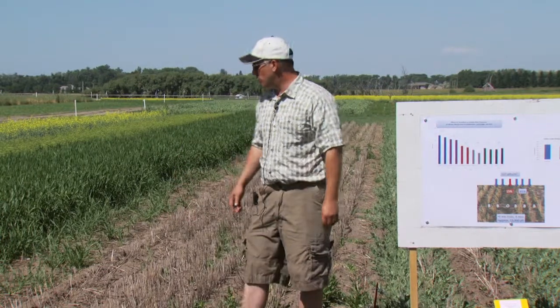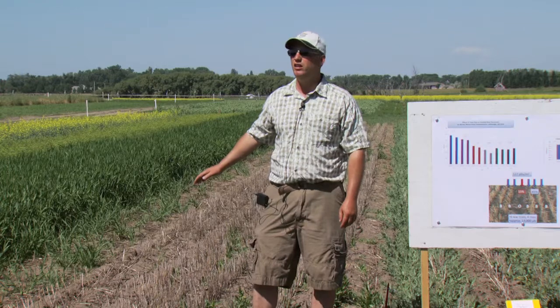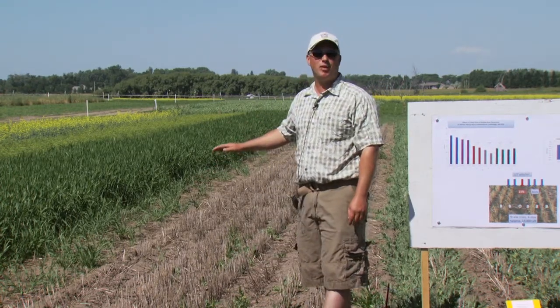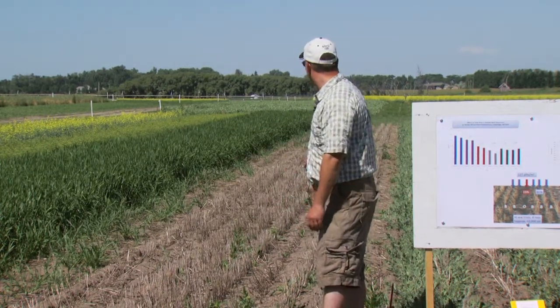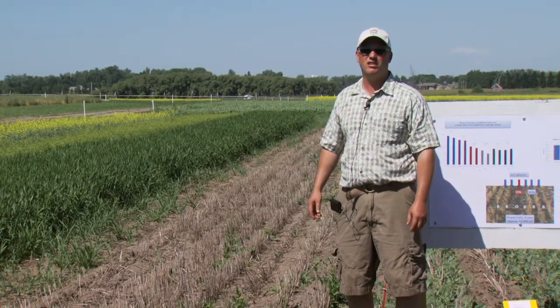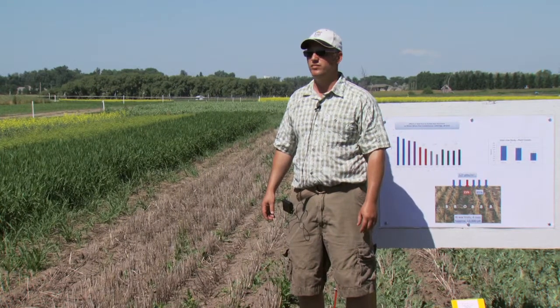Yeah. So this is the plot where the fall camelina was seeded. It just didn't survive. We did end up doing a pre-seed burn down. So it's just a good opportunity to look at the stubble from last year still. Can you guys see that it's all standing? Missing.